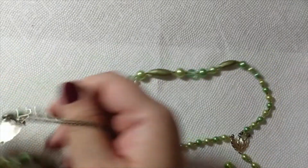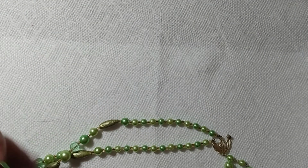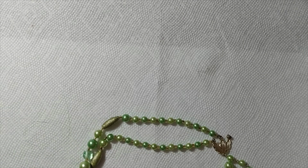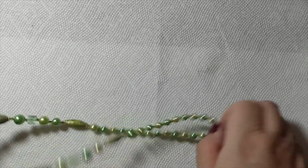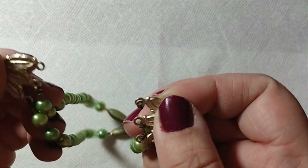Okay, we've got some green beads. I think there's something else caught on here as well, so I'm going to take that off. We'll inspect that one after we get done with this. Okay, so first off, we'll start with the green beads. It's missing a strand, as you can see, so that's going to be an automatic craft lot item. As for this, I need to take a closer look at this.